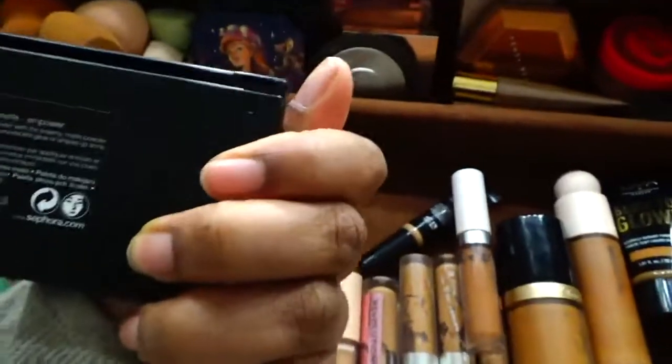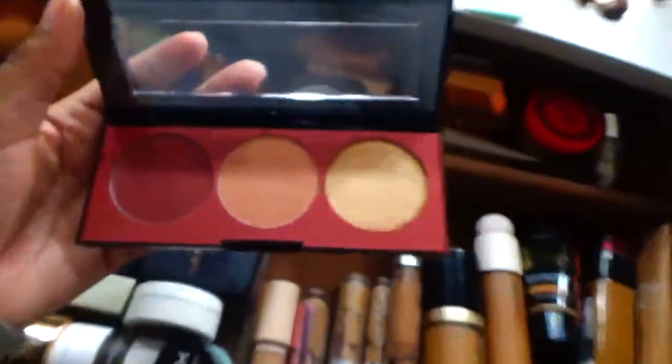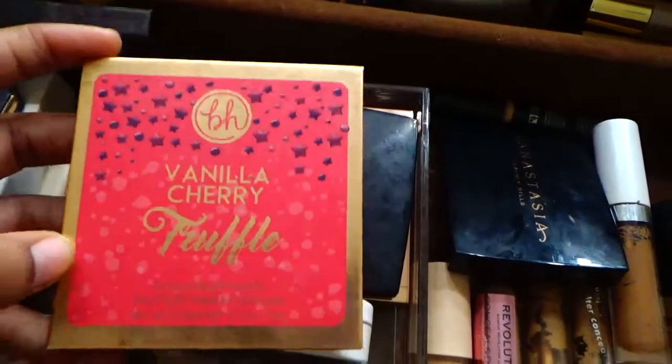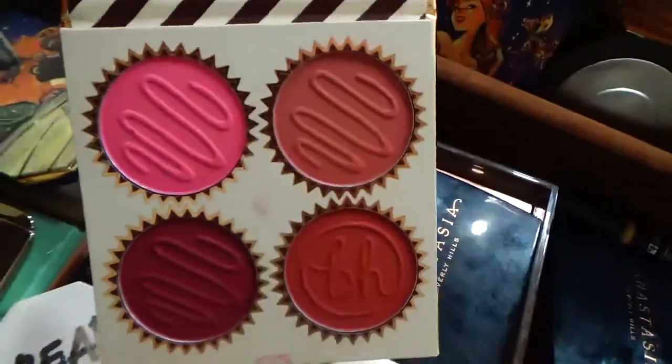So this is my Sephora Trio face palette in the shade Empower. Oh! We're back. So this is the shade Empower. Coming into like my blush area, this is the BH Cosmetics Vanilla Cherry Truffle. This is a blush quad. We're gonna bring this one in.